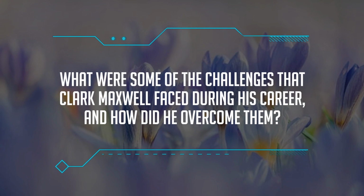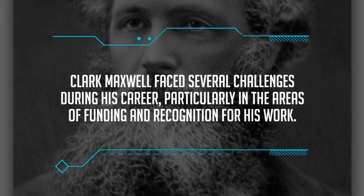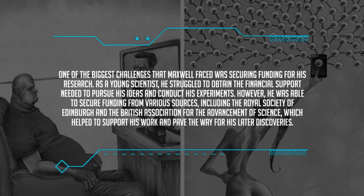What were some of the challenges that Clerk Maxwell faced during his career, and how did he overcome them? Clerk Maxwell faced several challenges during his career, particularly in the areas of funding and recognition for his work. One of the biggest challenges was securing funding for his research. As a young scientist, he struggled to obtain the financial support needed to pursue his ideas and conduct his experiments.